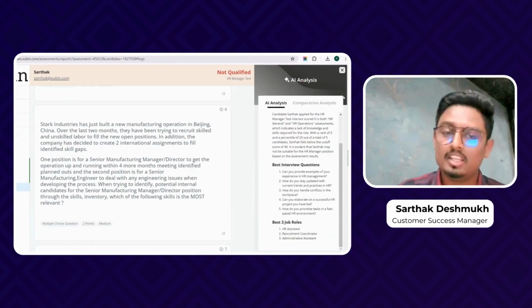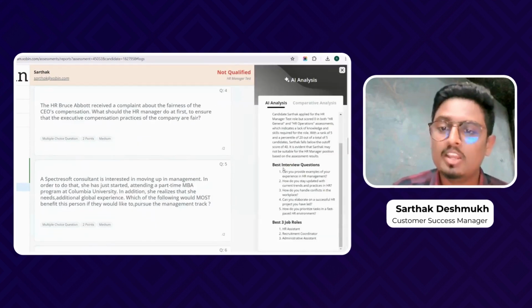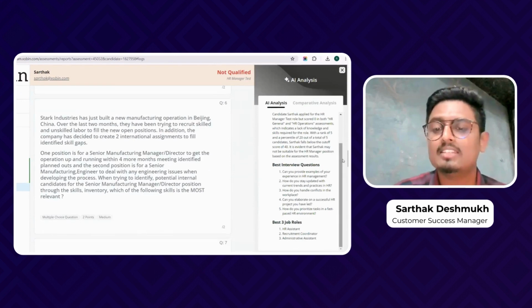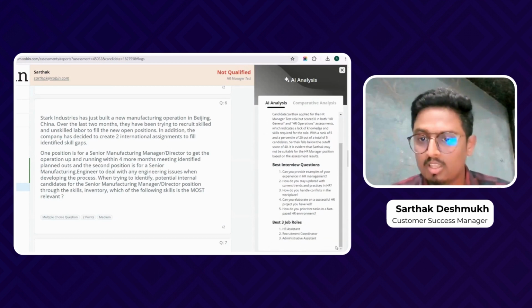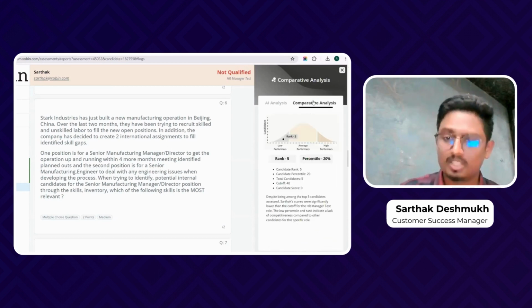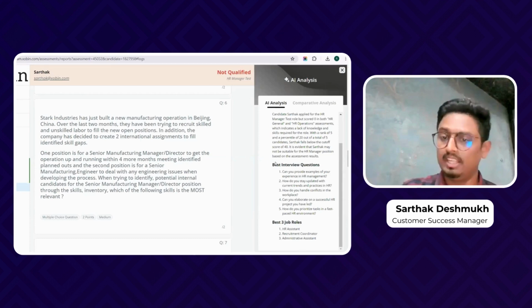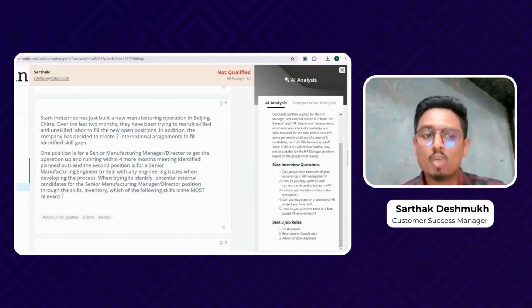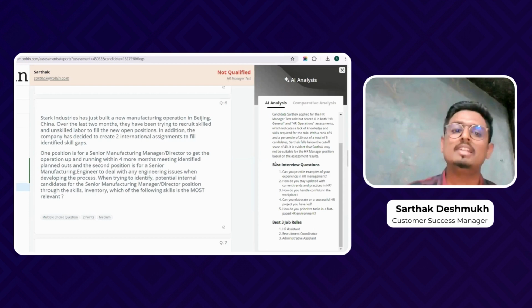On the right hand side, when you click on the quick info, you can click on the AI analysis. You will find, using the AI, we have analyzed how the candidate has performed in the assessment for the different skill sets which were a part of the assessment. Based on the candidate's performance in each of the skills and the type of question the candidate has solved, we show a summary and we also suggest some interview questions which can be asked to the candidate in the next round of the hiring process. Apart from that, we also mention what kind of job role this particular candidate could be the best suit for. And that is how we are doing the AI analysis of the candidate using their performance in the assessment.